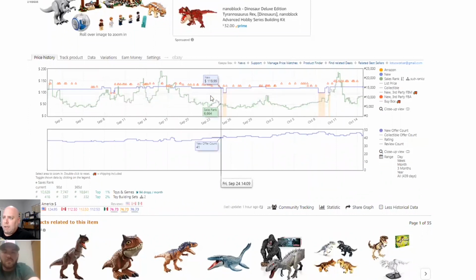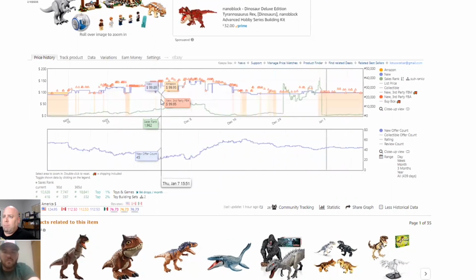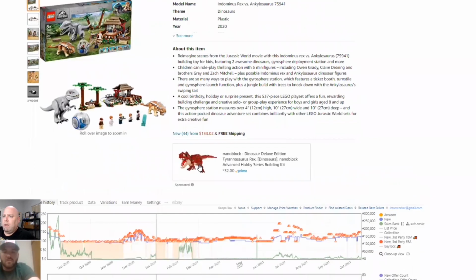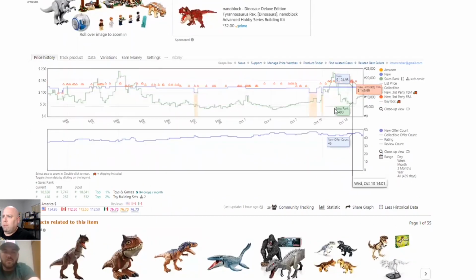So when you see it like this, that's when it's in stock right here, and then it's going in and out of stock at this point. If you look at this time period, you'll see little orange slices in there. I'm not sure if you guys can see it on the screen, but those orange slices mean it's coming in stock. As things get closer to retirement, you're going to see more white in here. This set is just a really popular set. But look at this right here: recently it came back in at $100.